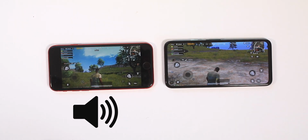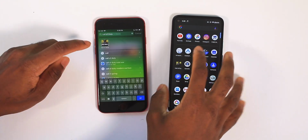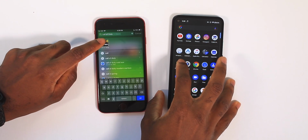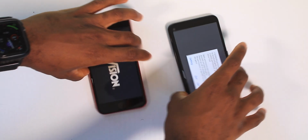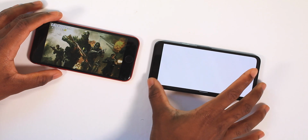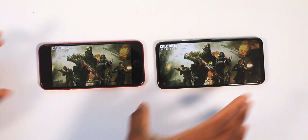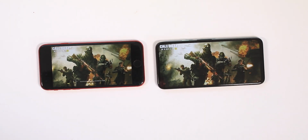iPhone. Okay, so let's launch up the next application, Call of Duty Mobile. All right, so 3, 2, 1, go. And we're gonna okay, allow that. Allow. And we're gonna see which one is the winner. Of course, it has to download the sources and updates.